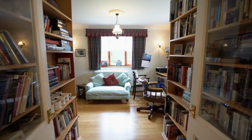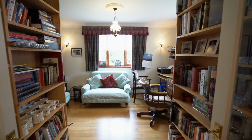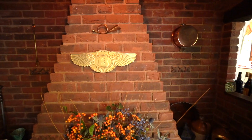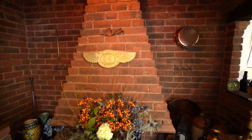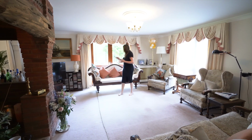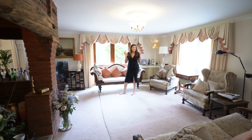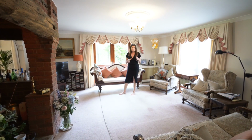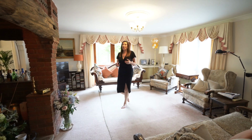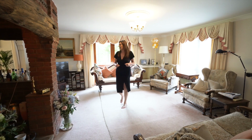So we've got a really nice office space here, and then we go through into the really nice spacious lounge, which is an L shape and offers lots of opportunity to potentially extend. And there's really lots of potential here to create a larger family property, because we're sitting on almost a half acre plot, so lots of space.